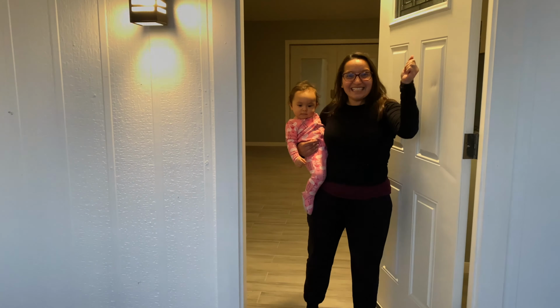We finally made it to Texas, you guys, and this is our new casita. And welcome, welcome, welcome. And let's get started.